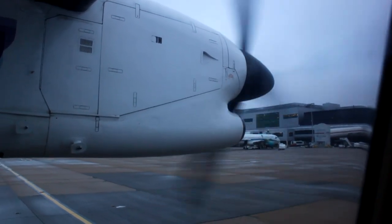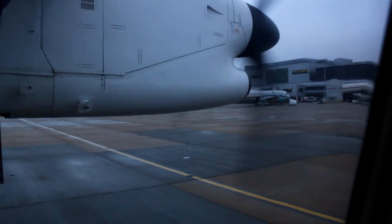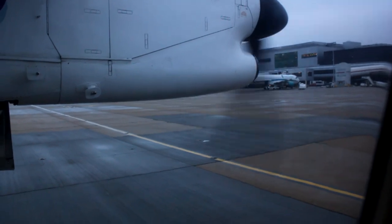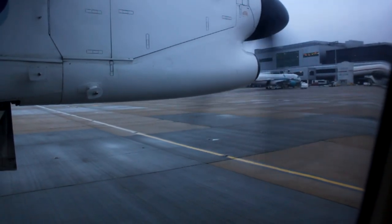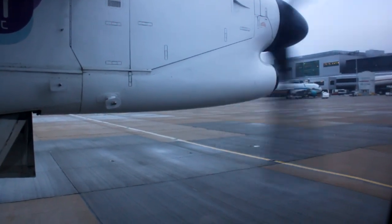To inflate, pull sharply downwards on the red toggle shown. There is a mouthpiece for additional air, and also a whistle for attracting attention. Do not inflate the life jacket inside the aircraft. Also, there are life vests for babies and life jackets for children. Also, ladies and gentlemen, in the unlikely event of an emergency situation arising, it's very important that you follow all cabin crew and pilot instructions.